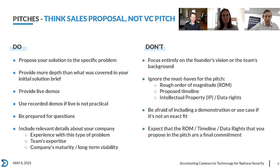So understand you're going to get a range of questions during these pitches, from how much is it going to cost programmatically, to how do you propose to do this? A lot of it really is going to be a technical dive into how you propose the solution, convincing us that you and your offering can credibly solve this technical problem.